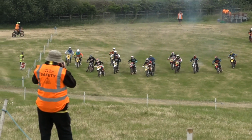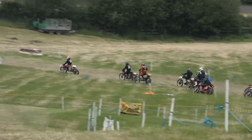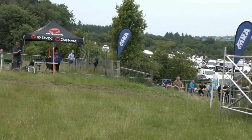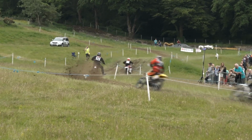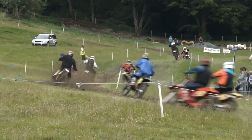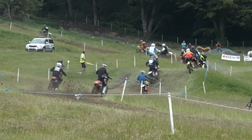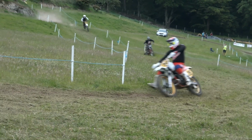So as they leave the line, it looks like that man again, James Thompson, number 26, and James this time is riding his big YZ 490 Yamaha. So it's James Thompson, your race leader. Harry Stitt is in second position. It looks like Trevor Calderwood is in third as they all make their way up the hill. But it's 26, James Thompson.